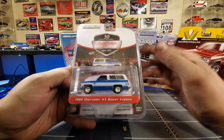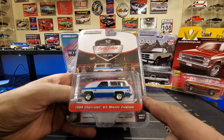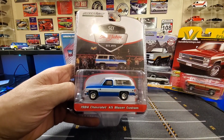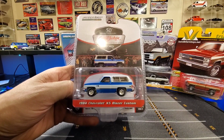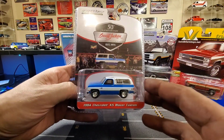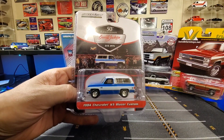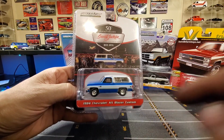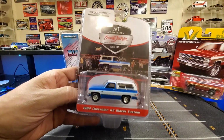Now, that being said, the K5 Blazer is a really cool truck, but this is actually a pretty close representation of the '80s one. My dad had one in this exact same color combination. I forget if his was like an '83 or an '85. I'd have to ask him, but this is an '84, so I mean, it's pretty close. Blue with the white top and the white stripe. I'd have to ask my dad and see if he has any pictures of the old K5 Blazer, so I could show you guys. But this is pretty close to the vehicle that I rode home from the hospital in on the day I was born.